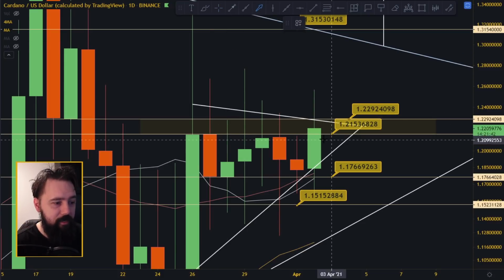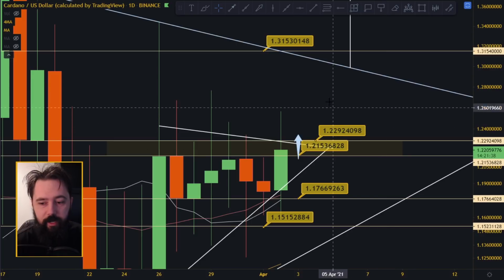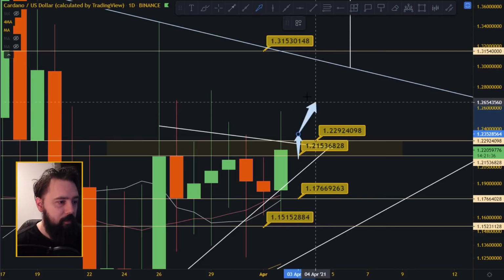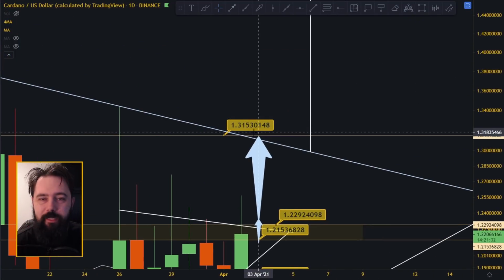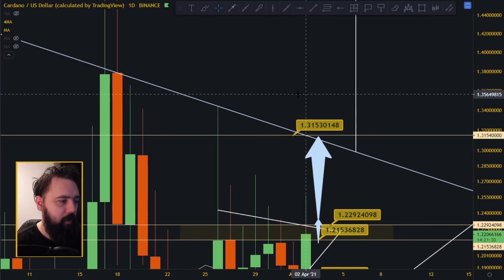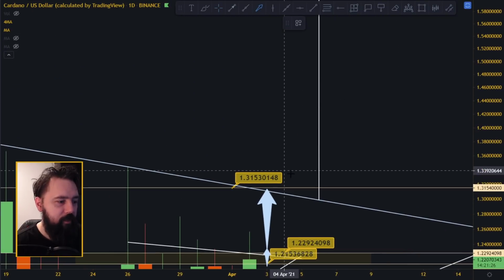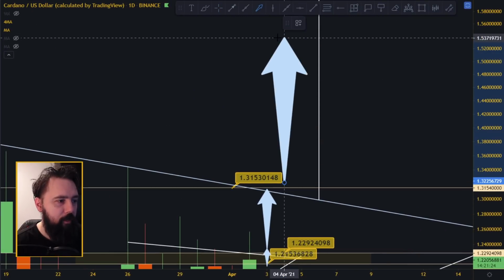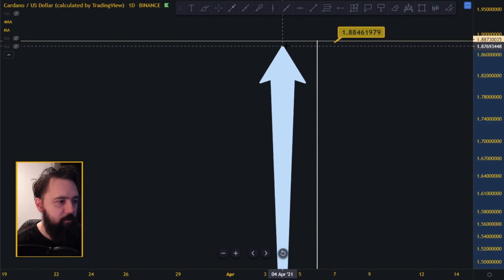So we are expecting this clearly to break, first of all, this yellow area, and then after that to go all the way up to the 1.33 line, where there might be some resistance as well, because all-time high, important area, stuff like that. And then after that it should go all the way to the top. Wow, that's far up, all the way up there.